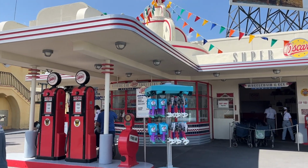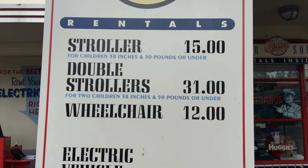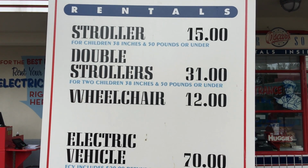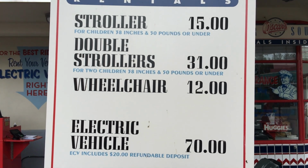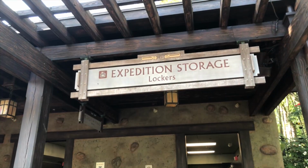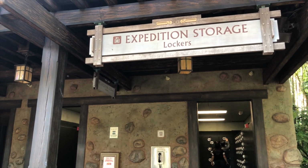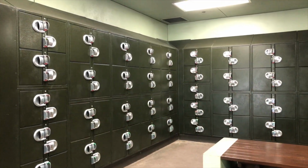But the not so good news is that these extra rentals can add up quickly. Stroller rentals range in price between $13 and $31 per day. ECVs can cost you $65 per day. Wheelchairs will range from $10 to $12 per day, and locker rentals, located at the front of each park and in the back of Animal Kingdom too by Kali River Rapids, range in price between $10 and $15 per day.